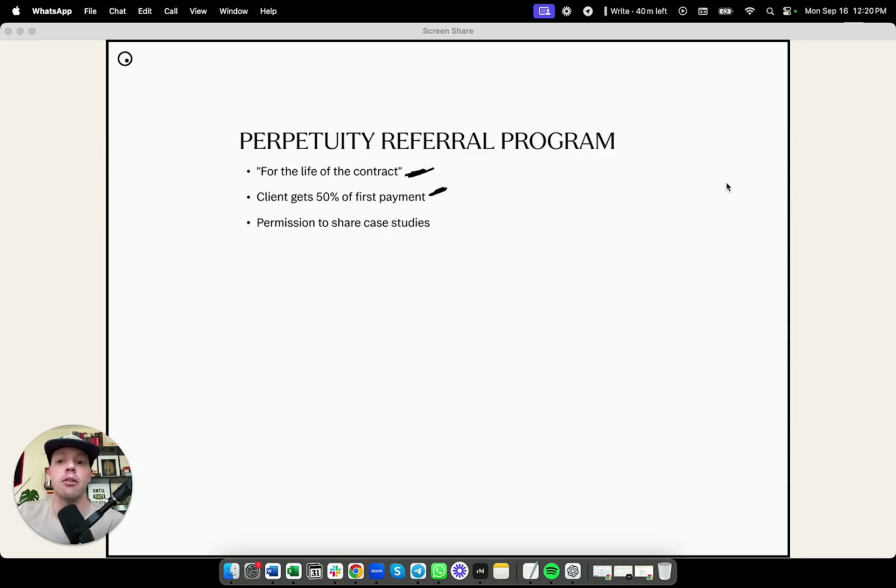Now, if they stack that with another 2, 3, 4, 5 clients referred, all that you didn't have to work on, now they're stacking 5, 10K per month just because they referred you. So this is incredibly enticing.